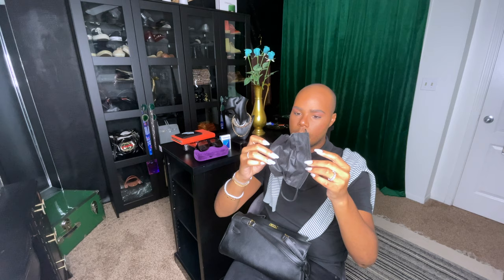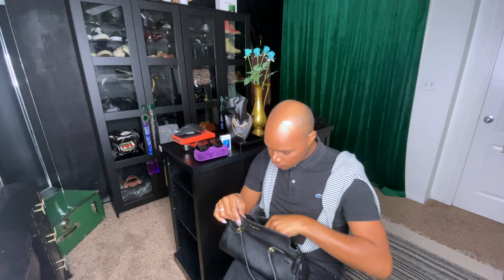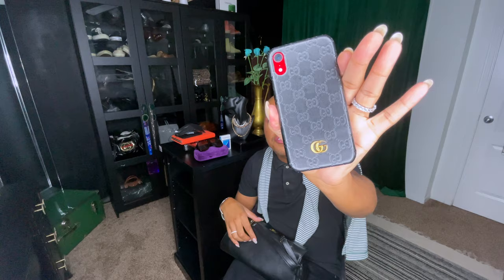These ones, I buy from Amazon for like 10 bucks and they come in a pack of 100. They're fab. Trusty old phone. I have a fake, yes, Gucci phone case that I bought probably on Amazon or somewhere. I don't give a fuck what you have to say, bitch.